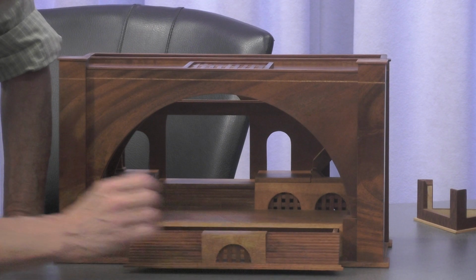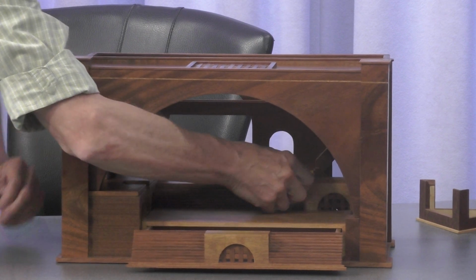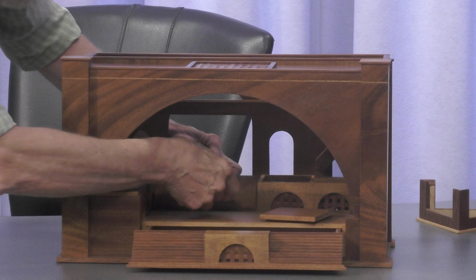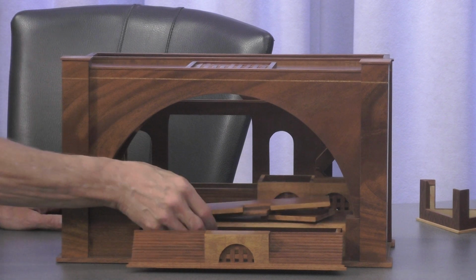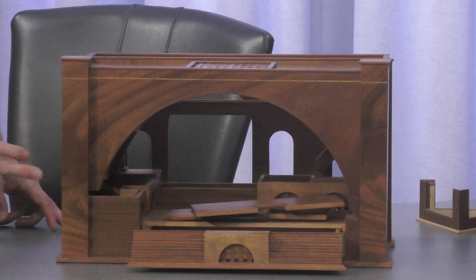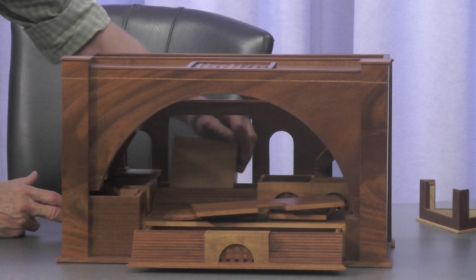So there's a drawer there. Let's see, what else? Under each of these places is a drawer. And then from my old puzzle box days, there's actually a secret compartment. If I push on this side, there's a compartment that comes out in here.